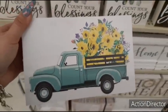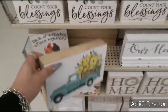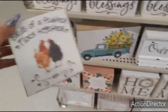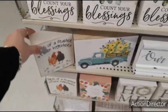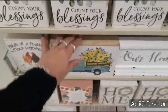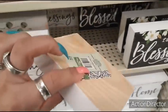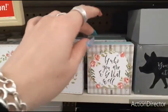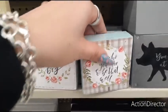I am such a sucker for the teal truck. This is too cute. Let's see how much this one is. $7.99. Birds of a feather flock together. $7.99. Our family is blessed. $4.99. These little small ones for little tears. Be who you are and be that well.